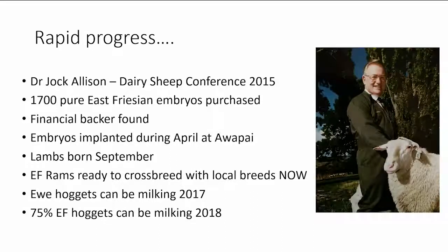And Jake immediately committed to buy the whole lot, and we had a discussion about that afterwards. And I have to say that there was never any doubt about whether the value was there, but it was still quite a major commitment. And I also have to recognise the support that we've received from Natalie, our Shanghai-based joint venture partner who you heard from yesterday, because she's backed this program right from the outset. So we purchased these 1,700 pure East Friesian embryos. Natalie gave us some financial support. We were talking to Simon Beamish also at the conference last year, and it just demonstrates what a great networking opportunity this organisation is.